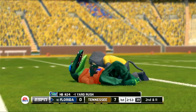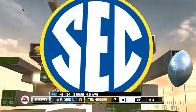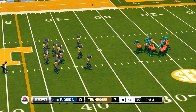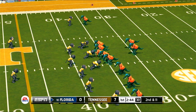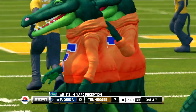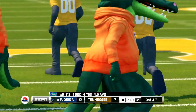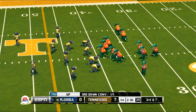These guys have the capability to gain solid, consistent yardage. They have to regroup, come out a bit more motivated next time. He steps out of bounds around the 40-yard line. That's good for a gain of 4 yards. That makes it third and seven. It's third and seven. Ball on the 40-yard line.